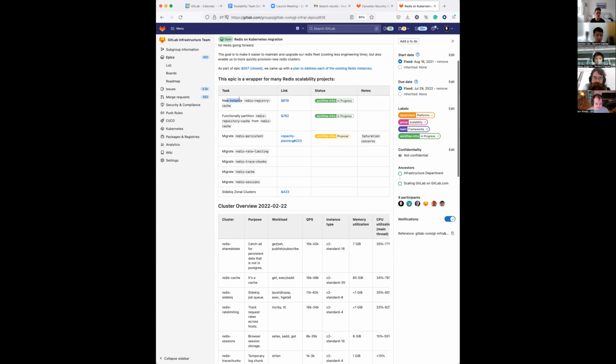This is what we're doing at the moment, the registry cache. That's what Frameworks is doing. Then this is what we were looking at in projections. This is the one we're talking about now, in terms of we don't know how persistence is going to work there. Then the next one on the list was rate limiting trace chunks. But it feels like we need to, instead of just migrating Redis cache as is, that was where we were going to do cluster as well.